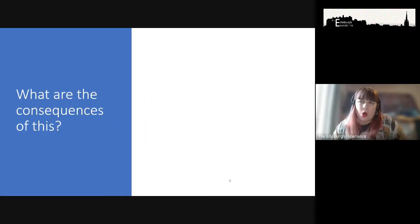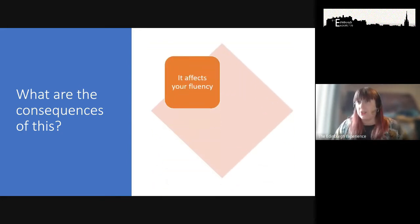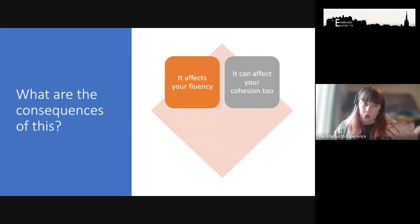So the consequences of that. First of all, obviously, this affects your fluency because you're not speaking as connectedly. I'm not even sure if that's the word, as connected as you want to be. Okay, and a sort of consequence of that can also be that it affects your cohesion. So, what's your cohesion? Your cohesion is how you structure or organize your arguments. Yeah. So if you have a very long pause, it's easy for you to forget what you were talking about, or for the listener to forget what the main idea is that you were trying to communicate.